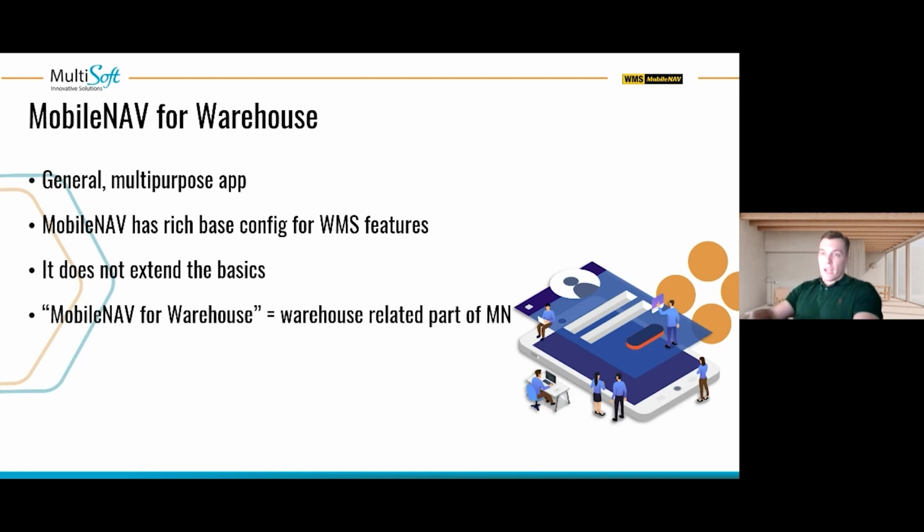First of all, MobileNAV and MobileNAV for warehouse. You most probably know MobileNAV, which is a general purpose, multi-purpose application. Basically, it's not just for warehouse management, but for sales, CRM, project production, field service, and of course, WMS as well. MobileNAV is a configuration-wise, function-rich application. It has a pretty strong WMS configuration out of the box.